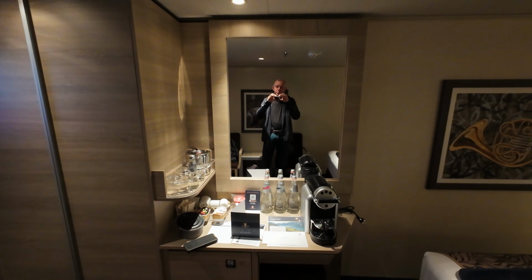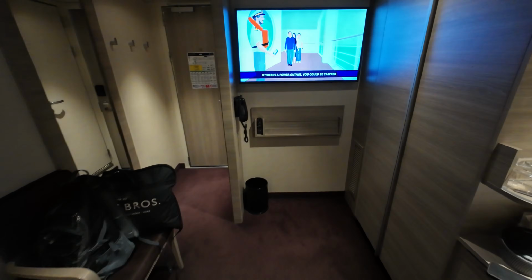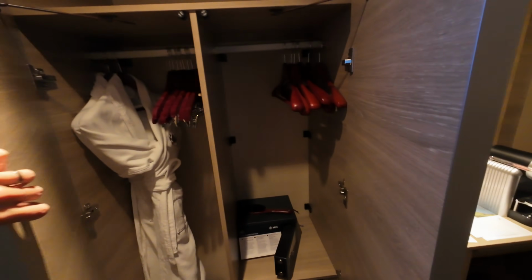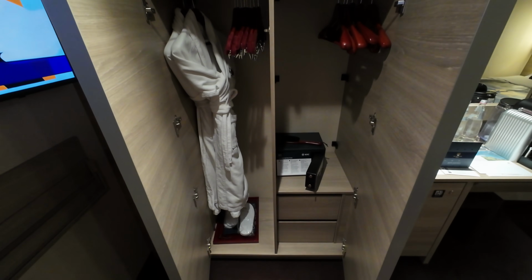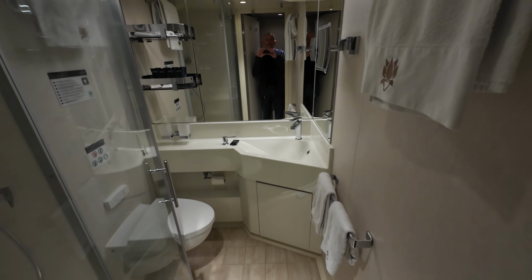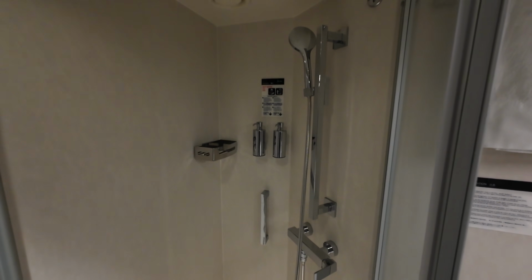The suite was nice enough, and I put a full room tour up on YouTube. It does lack a little in storage, with just this wardrobe really, but we managed. The bathroom is nice. It's bright and modern, with the usual sink, toilet and shower combination, and it doesn't have a shower curtain, which will please some people.